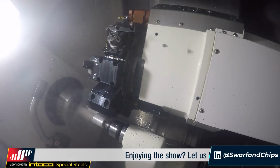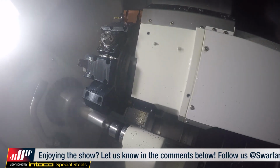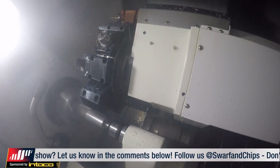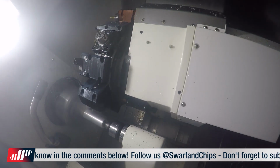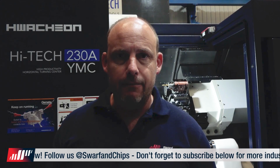Now, the first machine I'm going to talk to you about this week, or we're going to discuss on this Ward Hi-Tech takeover show, is this one. This Huachon machine behind us, which is a Y-axis turning centre, is running a great demonstration here today. Now, this is the 230A YMC, a mill drill with that Y-axis. What's special about this machine? I'll touch on a few points before we take it back to the studio.